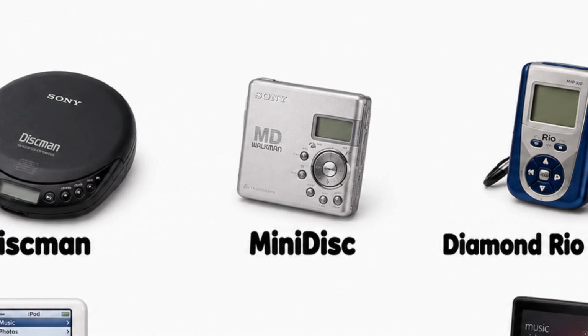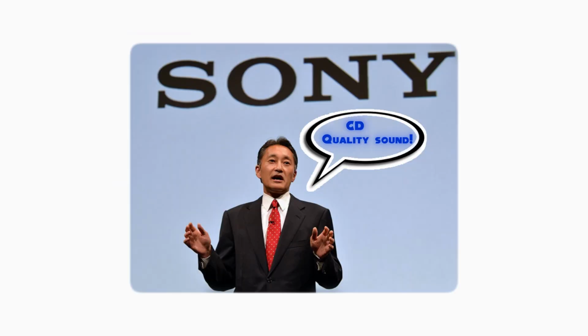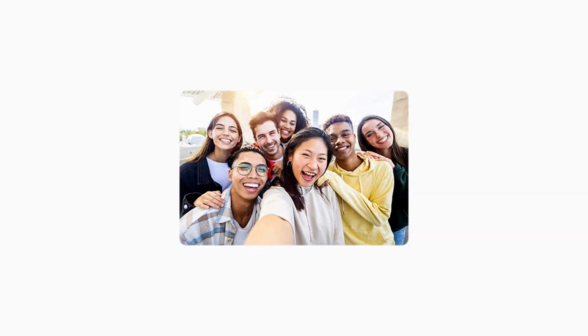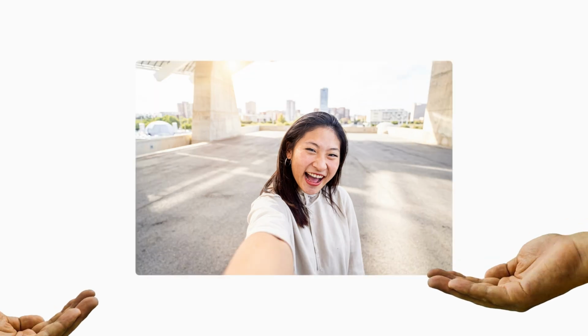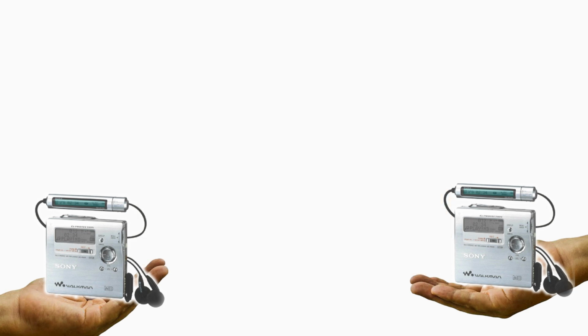The minidisc. Sony launched it in September 1992, promising CD-quality sound you could actually record onto, and in its first 12 months, sold just 50,000 players worldwide. For most millennials, the minidisc wasn't the default. It was the one kid in class who had one, usually because a parent worked in audio or imported electronics. If you were that kid, you were also the one everyone borrowed it from, because it recorded, and nothing else you owned at that age did.